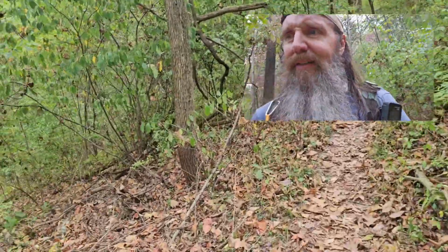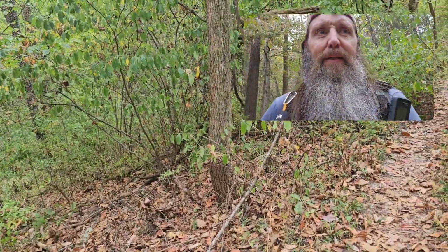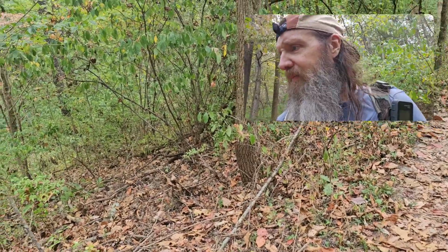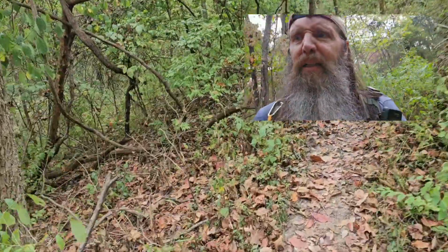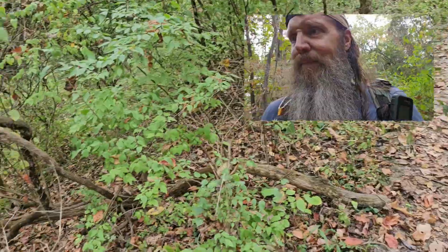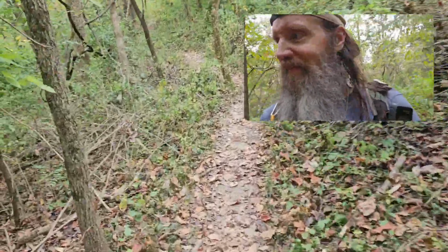I'm on the tail end. There's another, what? Another one of those little rodent things. Ground squirrel. Cannot think of the name. Holy crap, I'm an idiot. Chipmunk. There we go. Chipmunk.